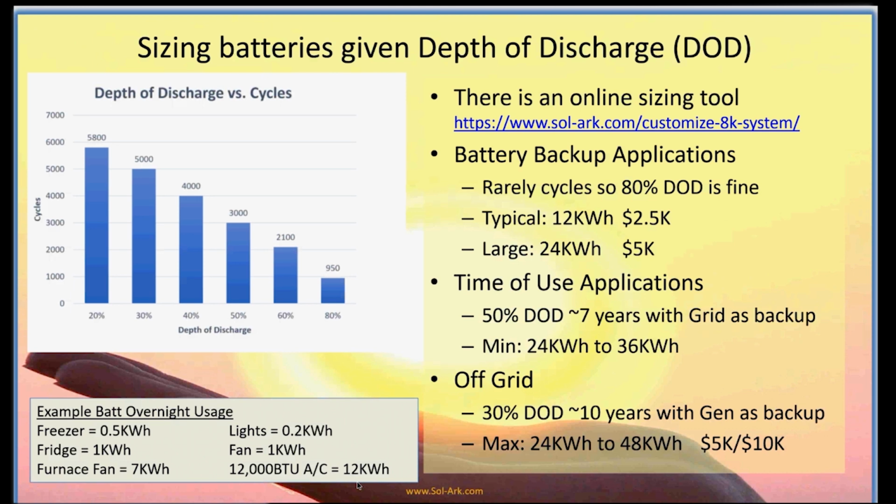Okay, question here. Can you use a 120 volt generator as a backup generator to charge batteries with the Sol-Ark 8K?